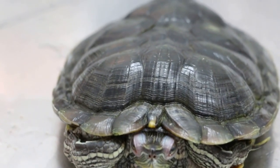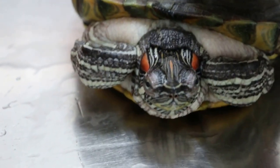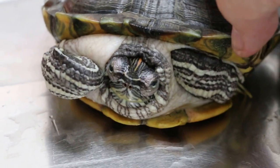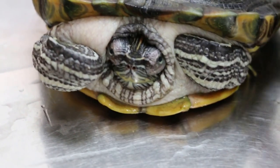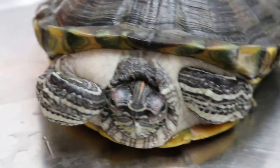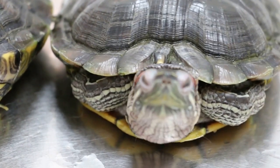How often do they get sunlight? Actually, we put them near the window. But do they get sunlight now? There is some sun, but not a lot. They don't have a lamp, right? No. Do they swim? Yeah, they're always in the water. They like to swim.